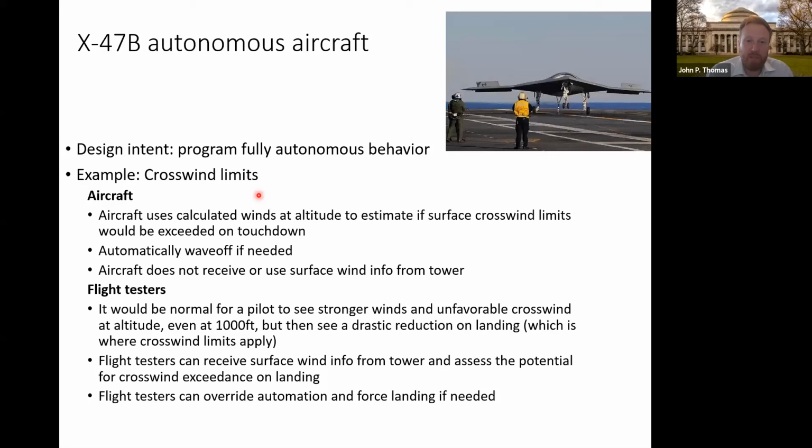What are the flight testers doing? Well, the flight testers are human beings. They can talk to the tower. By the way, it's normal to see a difference between winds at altitude, even at 1,000 feet, and then see a drastic reduction on landing. But what the flight testers do is they receive wind speed directly from the tower, the actual surface wind, and they can independently assess whether it's going to be a problem for the aircraft on landing. And they can anticipate if it should wave off or not as they're monitoring.